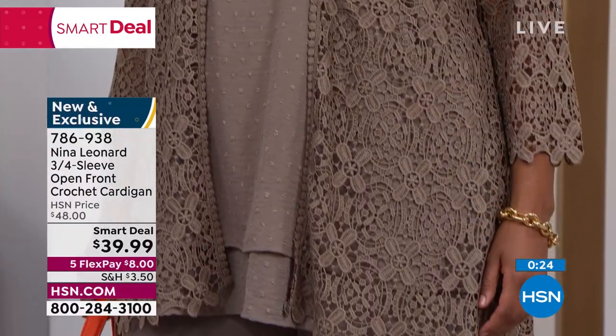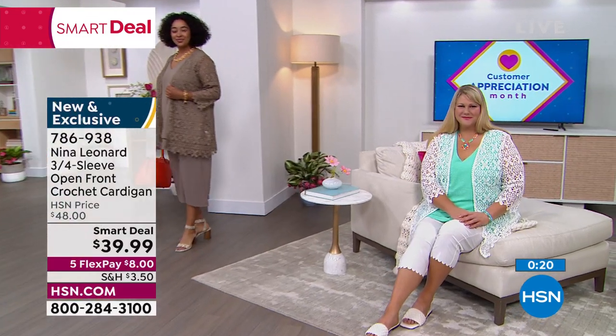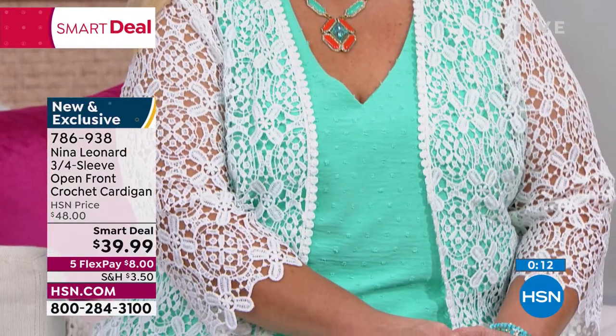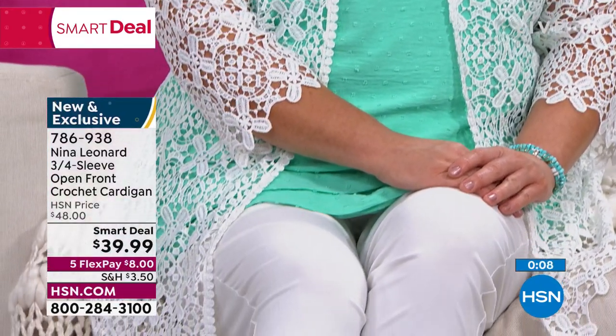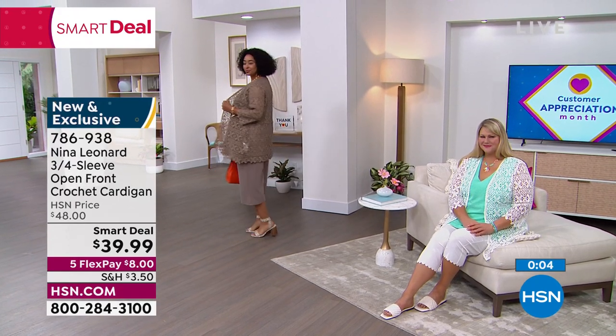It's really, really fun. And again, think about how much use you're going to get for almost every kind of event that you want. Maybe you just feel like, I want to dress up my jeans. I want to make just a little bit more of a statement. You wear this over to the neighbors to a party, but you could actually take this almost to a black tie event as your cover. So it really runs the gamut.